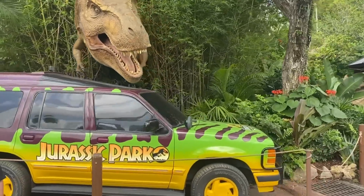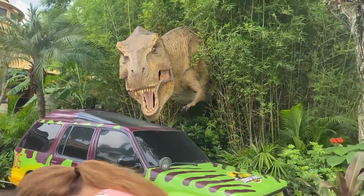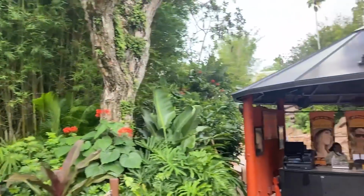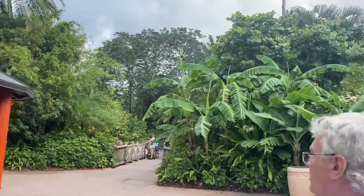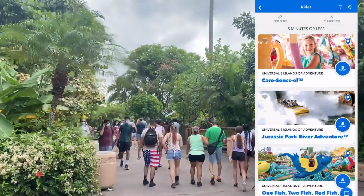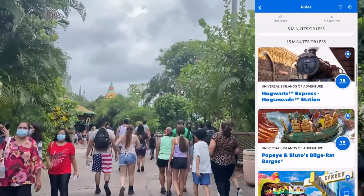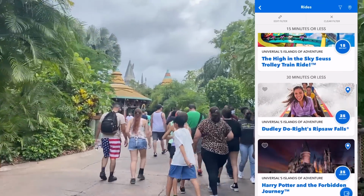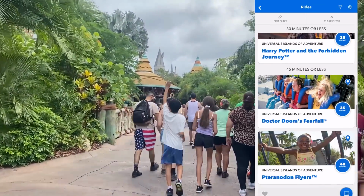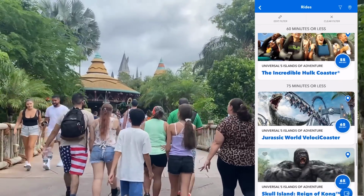But that animatronic is awesome. Definitely recommend it. This sweet car, actually used in the Jurassic Park films, E.T. Dubs, is a hint for where we're headed next. Velocicoaster. Jurassic Park River Adventure only has a 5-minute wait, so that doesn't seem like a very fun thing to test out. However, Velocicoaster has a 65-minute wait, and I know if you're coming here, you want to ride Velocicoaster, so we're gonna go check that one out.